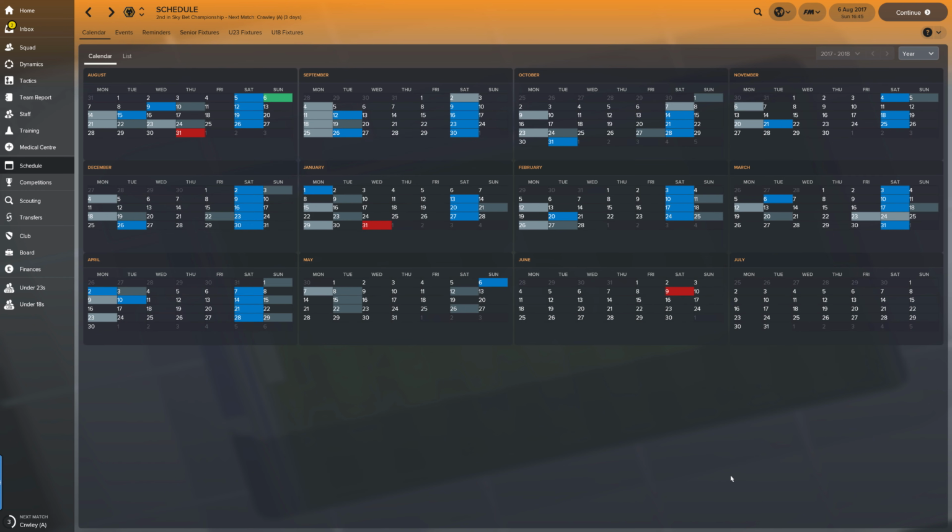One thing that you're going to have to be concerned about is fixture congestion. Before I get into the hair-raising experience of using my tactics, you're going to have to consider that when you start the save, you're going to have to be giving your players rest days. You're going to have to manage your training loads, because the intensity at which some of these tactics are being played at might lead to injuries. So you're going to have to manage your training very well.